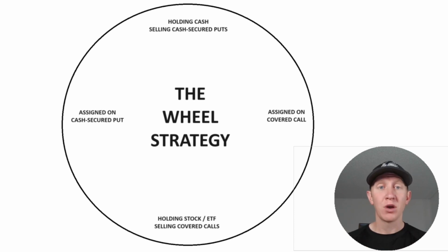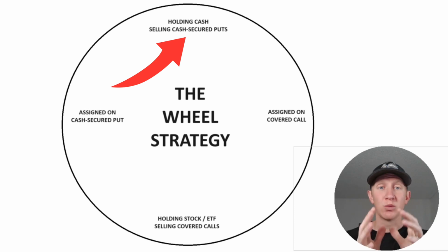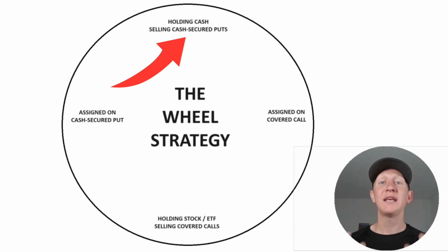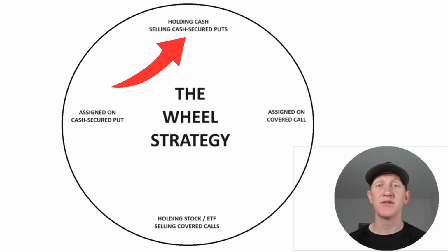In the beginning, at the top of the wheel, as you can see here, we are holding cash. And holding cash right now is actually not a bad strategy because cash is yielding you upwards of 5%. When we're holding cash, we are selling cash secured puts. In a cash secured put, we are committing to purchasing shares of an ETF or a stock if the price drops to a specific level by expiration.